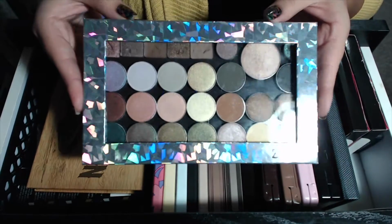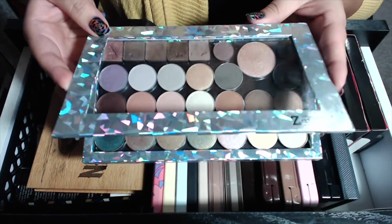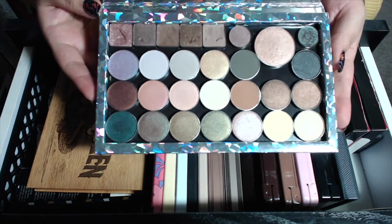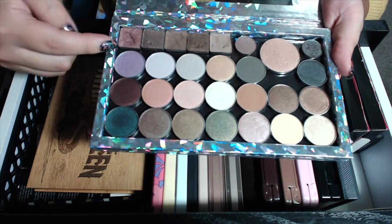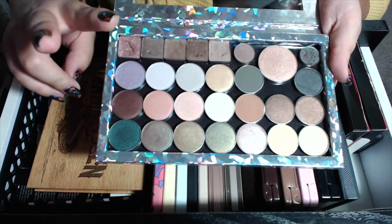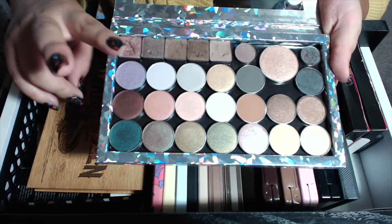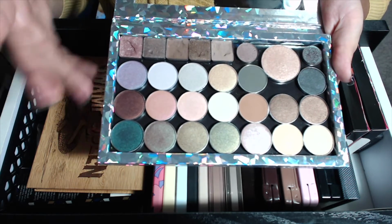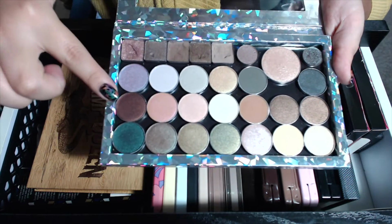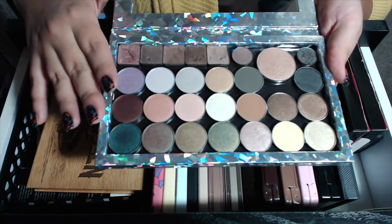I have one Z palette, and I recently purchased this one because I decided to purchase some Makeup Geek eyeshadows. So here I have every single one of their duochrome or multi-chrome ones, the ones that pretty much will flash different colors. So those are all of those right here from Makeup Geek.